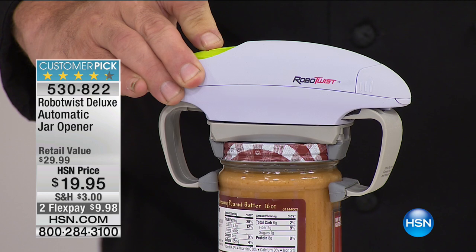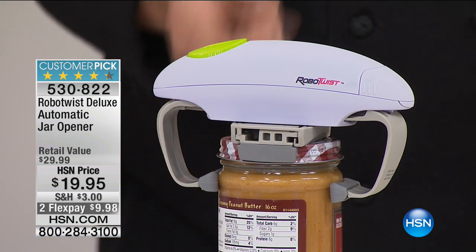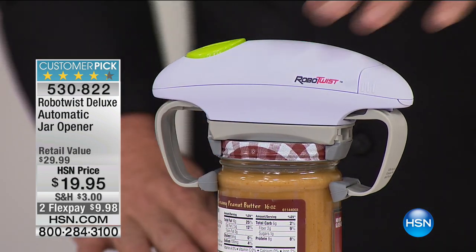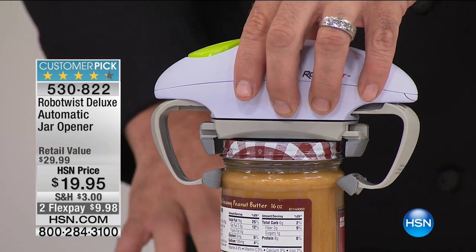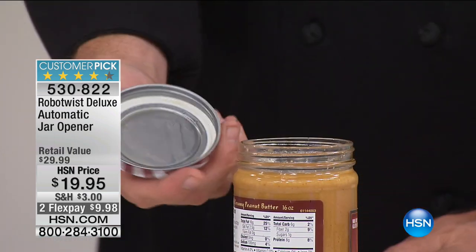That gear is gonna take over and it's gonna twist that jar, no matter how tight it's on there, no matter how long it's been on the shelf, no matter how much sugar is crusted around the outside, pickles, peanut butter, capers, makes no difference. Friends, have a look here. That's the kind of power that we're talking about. It's giving it that twist, now it's opening it up. So even the toughest jars, the peanut butter jars that nobody can open, are no match for the RoboTwist.